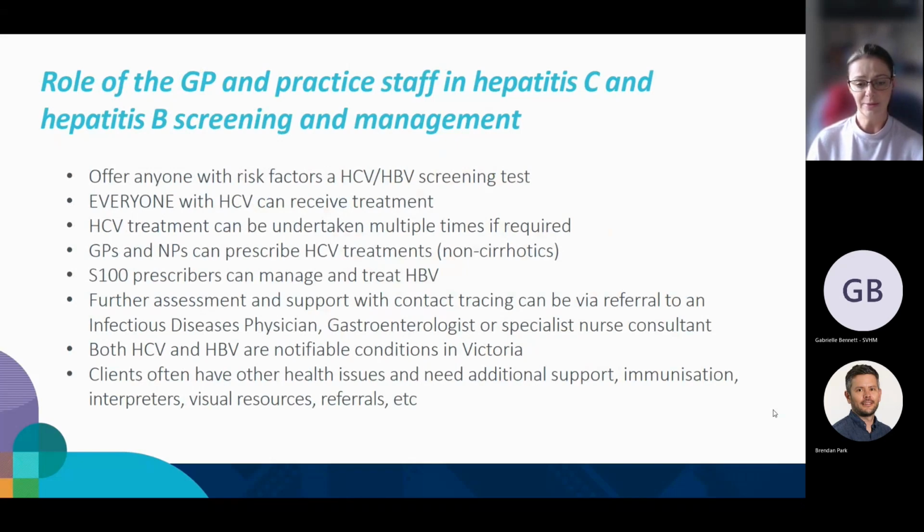Hepatitis B treatment will be lifelong. GPs and nurse practitioners can prescribe Hep C treatments for people without cirrhosis. S100 prescribers in the general practice can manage and treat hepatitis B very well. You can refer to a specialist physician, gastroenterologist, or nurse consultant for further assessment and support, also assistance with contact tracing.